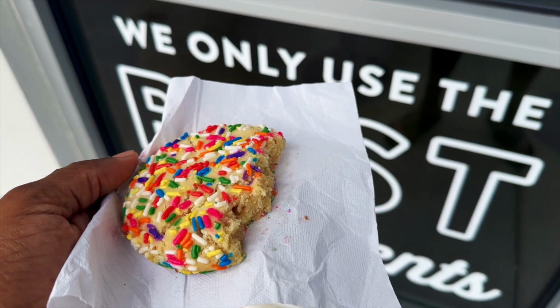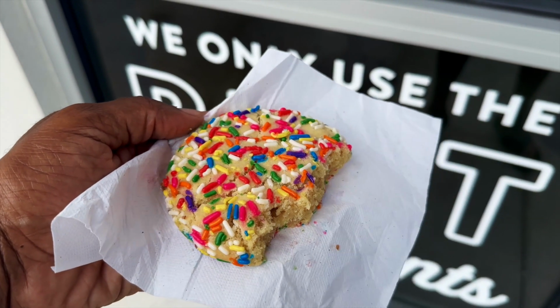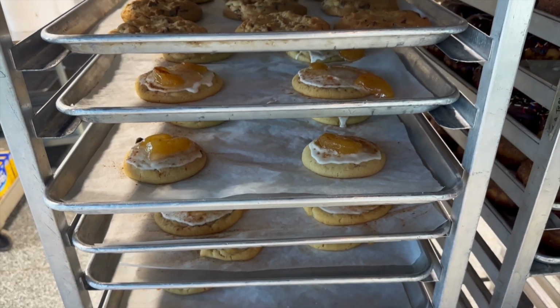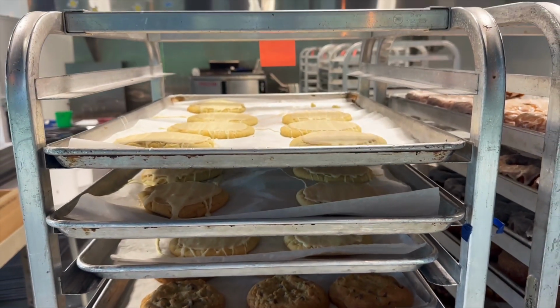That's the way I like my cookies. My daughter loves it too. She is just gobbling up the sugar cookie with rainbow sprinkles. With both donuts and cookies, there is something for everyone to enjoy. The service is really, really welcoming too.